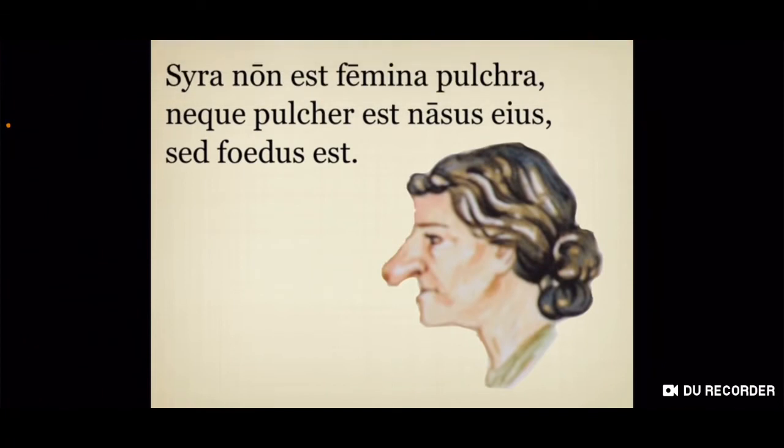Cira non est femina pulchra. Neque pulcher est nasus eius, sed foedus est. Cira is not a pretty woman. Neither is her nose pretty, nasus, but it is ugly.